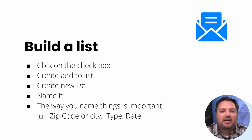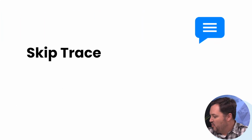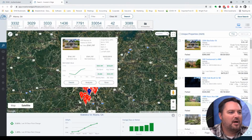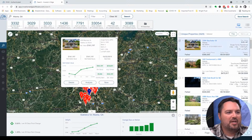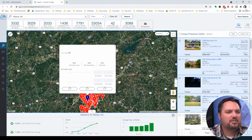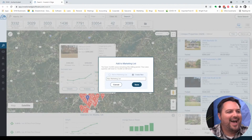I like to do things zip code, city, state, the type, and the date. So let's talk about this just for a minute and show you exactly how to do this. So we've got all these properties. There's 3,000 of them. I'm just going to grab a couple of these so you can make a list. You could grab all 3,000 of these if you wanted to, but I'm just going to grab a few of these. I'm going to click on add to list.